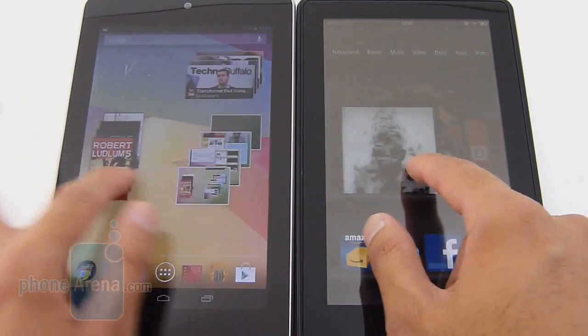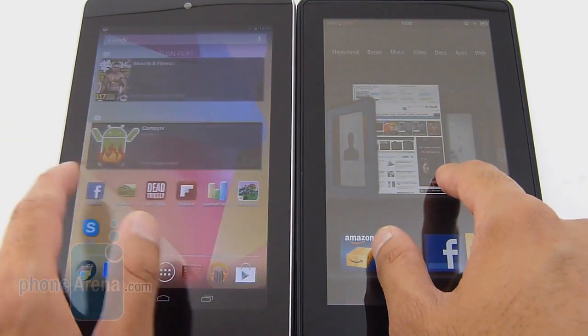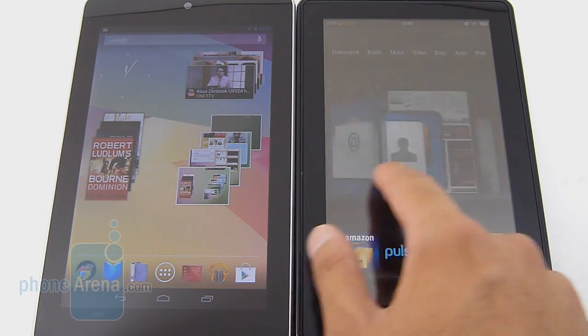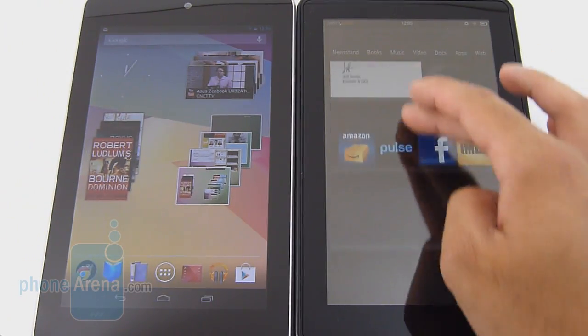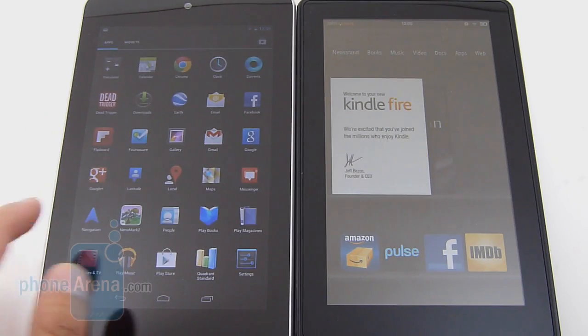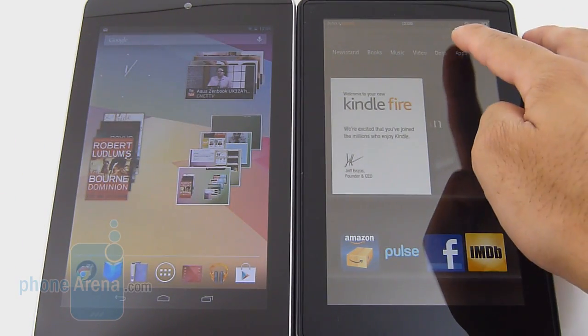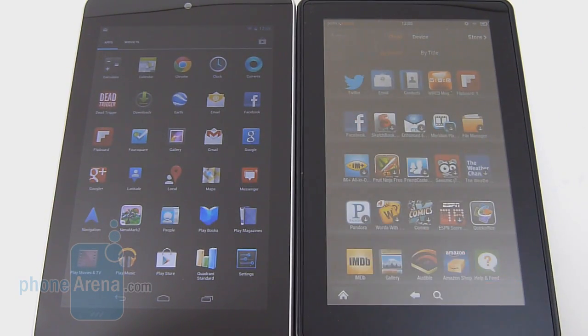Now you can tell with the Google Nexus 7, it's able to move pretty smoothly around the home screen, barely any slowdown or any lag, and same thing applies here on the Amazon Kindle Fire with its 3D carousel, so it's very nice and smooth. But on the Amazon Kindle Fire, when we scroll up and down, we do notice just a little bit of choppiness where you don't see that much on the Google Nexus 7. The other thing is just opening up applications, other basic tasks, opening up apps. It just seems like it's a little bit slower on the Amazon Kindle Fire.